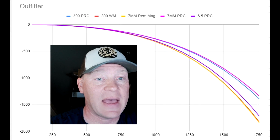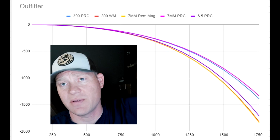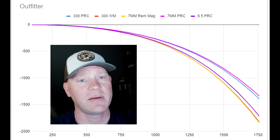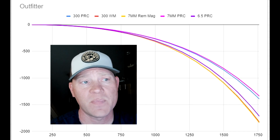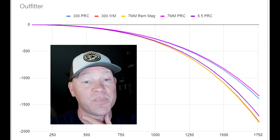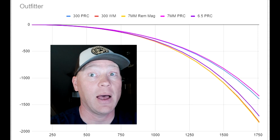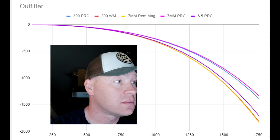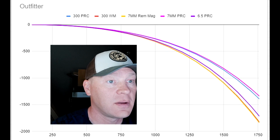Then lastly, the outfitters, again, it's a similar conversation. 7mm PRC wins. It's the flattest to a mile. The 300 is sticking closer to it. And then at the bottom, the 6.5 PRC and the 300 Win Mag and the 7mm mag are dropping the fastest at a mile. That's kind of a flip-flop there in that discussion where the 300 stays up tighter to the 7 mag compared to the others. It's 100% because of the boat tails. The 6.5 PRC is only using a 130 grain projectile, where the others are quite a bit heavier. So a light boat tail is not the best selection when we're talking about long range.